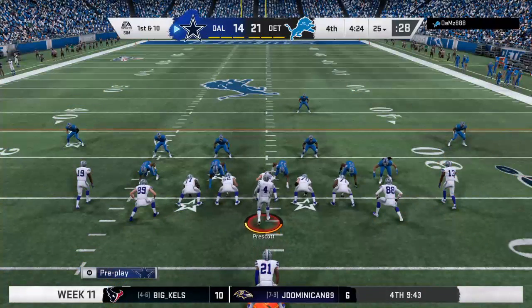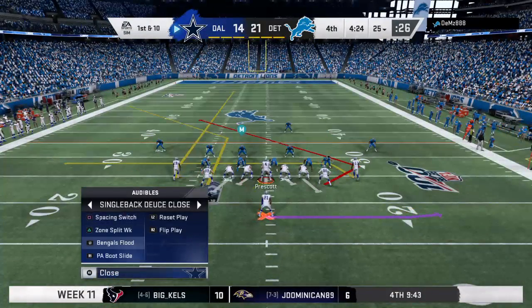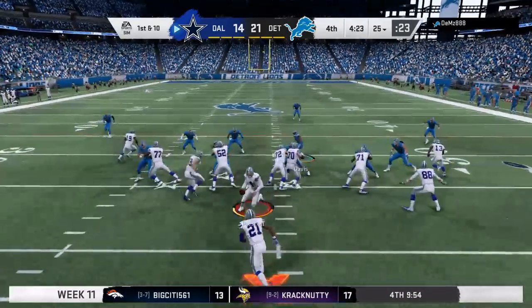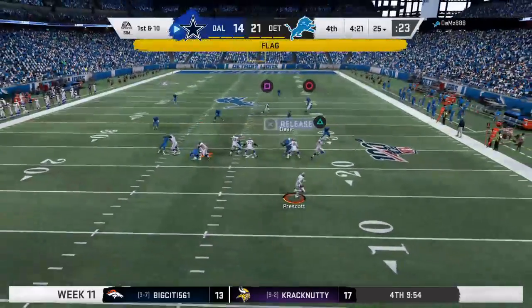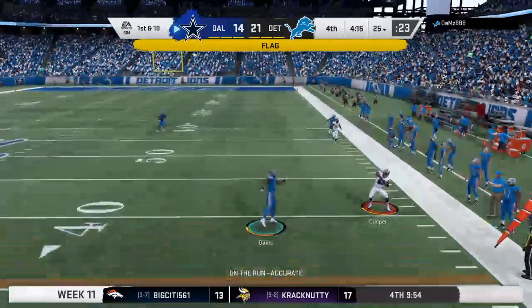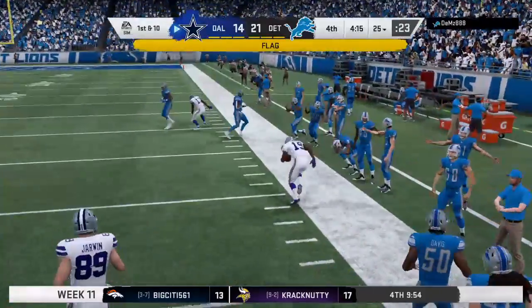About set for this next drive by the Cowboys offense. And for them, a touchdown their last go-around. Obviously, they'll be hoping to do that again. When you start plotting for this drive, you don't go away from what you did before because that worked, but you have to be prepared for wrinkles and counters because you know they'll make some adjustments.